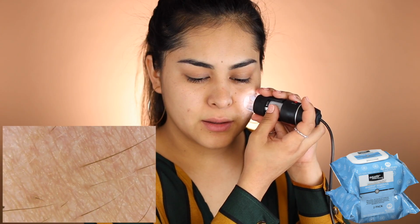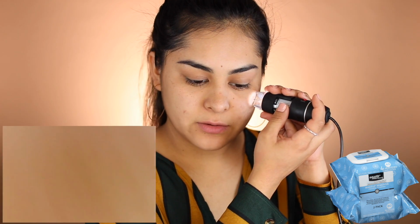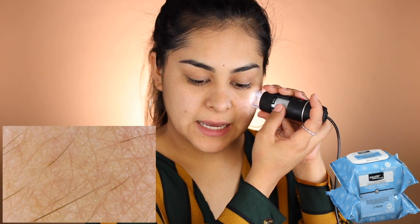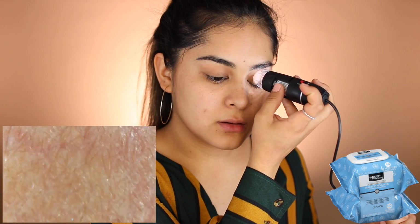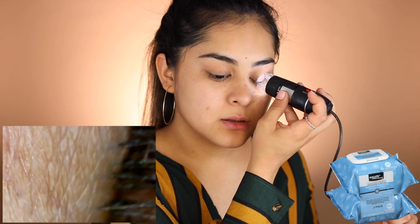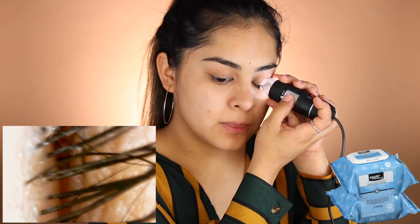Now let's see what it looks like with no makeup on. Okay. There's still a little residue of makeup there. Yeah, I can see all of the shimmer and the glitter, and let's get the brows though. Oh, the brows still have some gunk in there. Let's get my eyelid. My eyelid looks pretty clean.